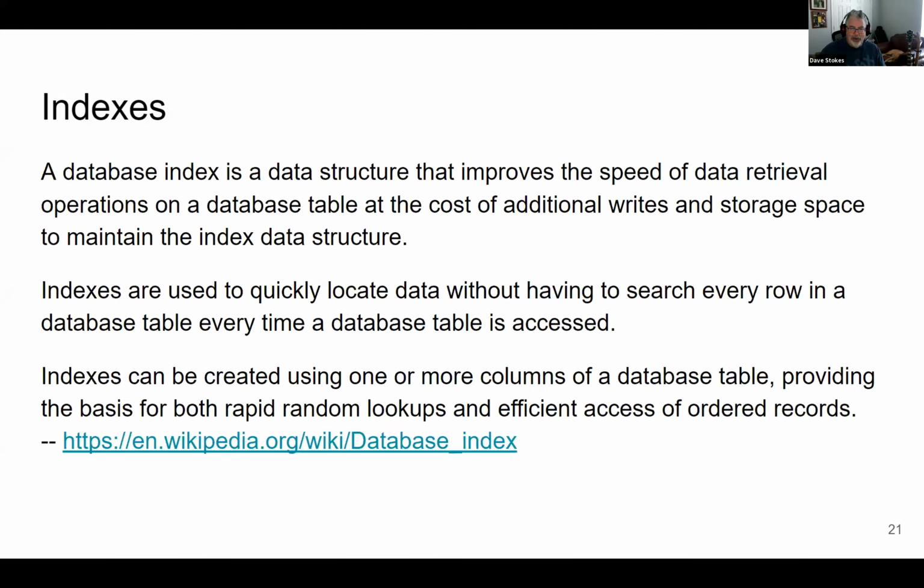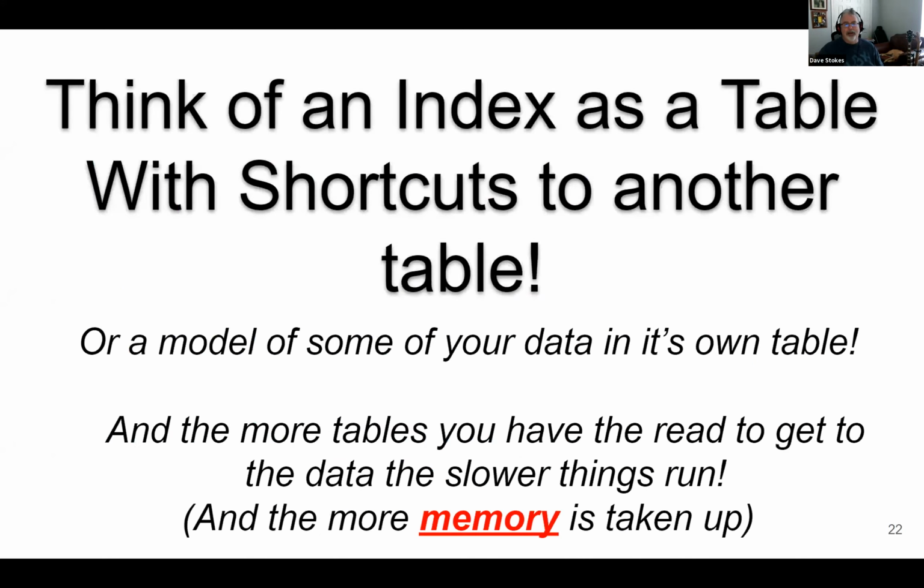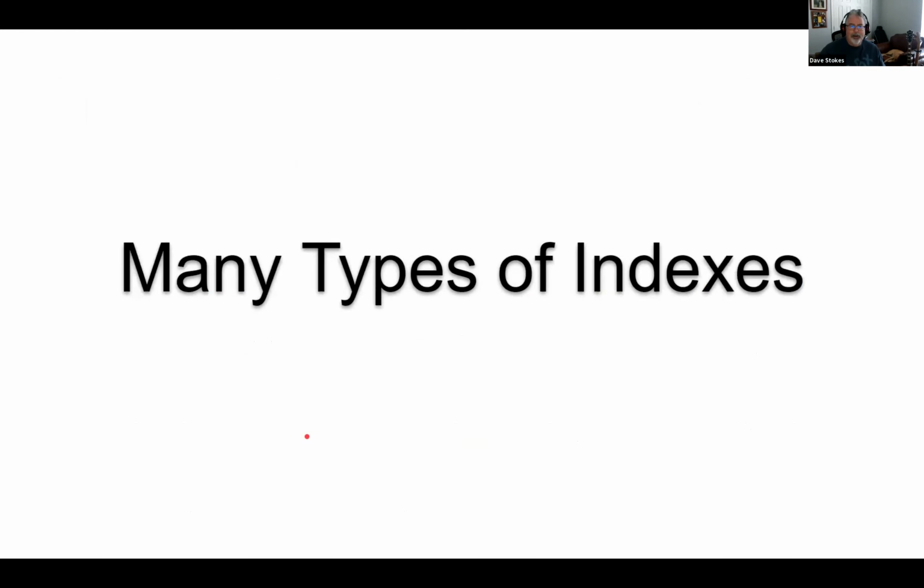That's not going to get you a good answer on Jeopardy. And mainly there are ways to quickly get to your data. I like to think of an index as a table with shortcuts to another table. So it's a very cut down version of your original table with a pointer to those records. By the way, the more indexes you have, the slower things can get. Indexes take up memory. Databases love memory. Also, we'll talk about some of the overhead in just a moment.